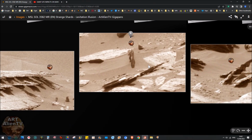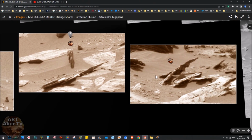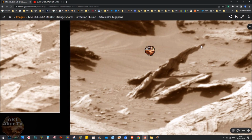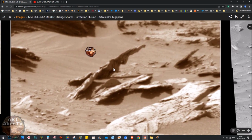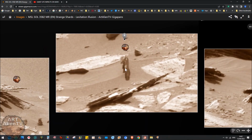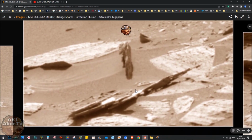This is really weird. But actually, before I show you that, there's another nice shard here. This is really odd. This looks like twisted metal here. Just here. This is the interesting one, I think. And I've called this the levitation illusion. Because this is actually in the sand, this rock here. But it appears to be hovering.